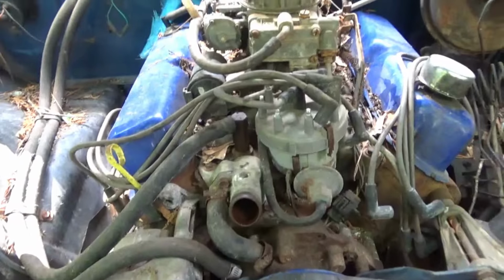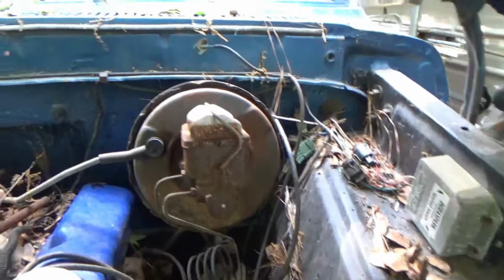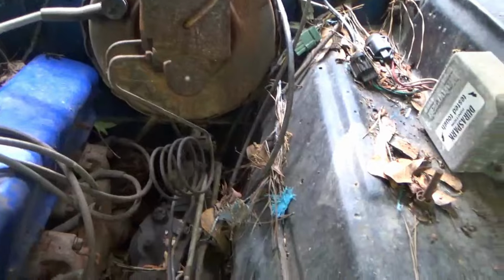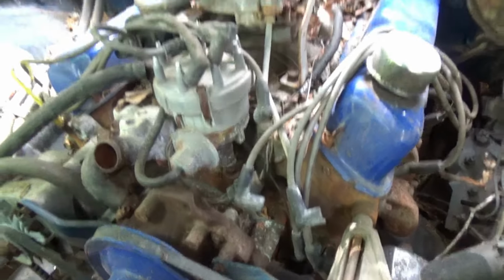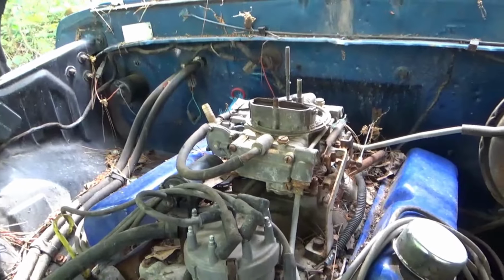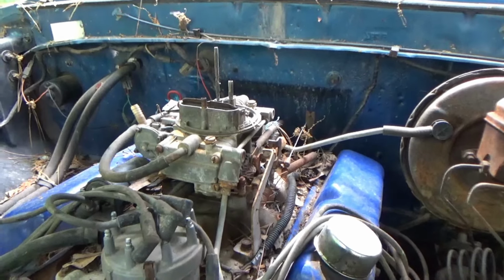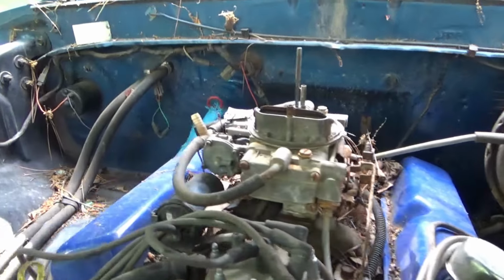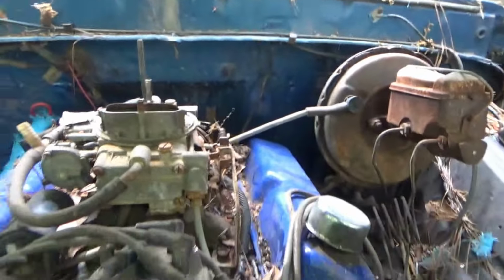Put that in the cab. Brake controller is still in it. Steering box is still in it. Looks like this engine is fairly complete, except for, oh, it's got plug wires on it. Looks like he put some plug wires on it for me. So, really looking good. It's a complete engine.